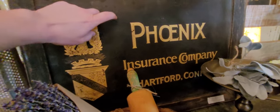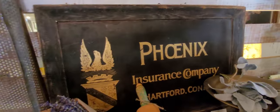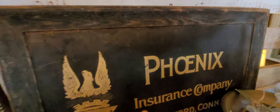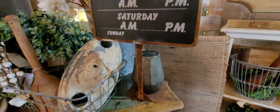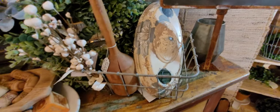So I like this right here. That is 10, also beautiful gold color. Look at that frame. Just trying to think of where I could put it at the Airbnb. And I love this sign too. What is that? It looks like an oversized door handle. I don't know.